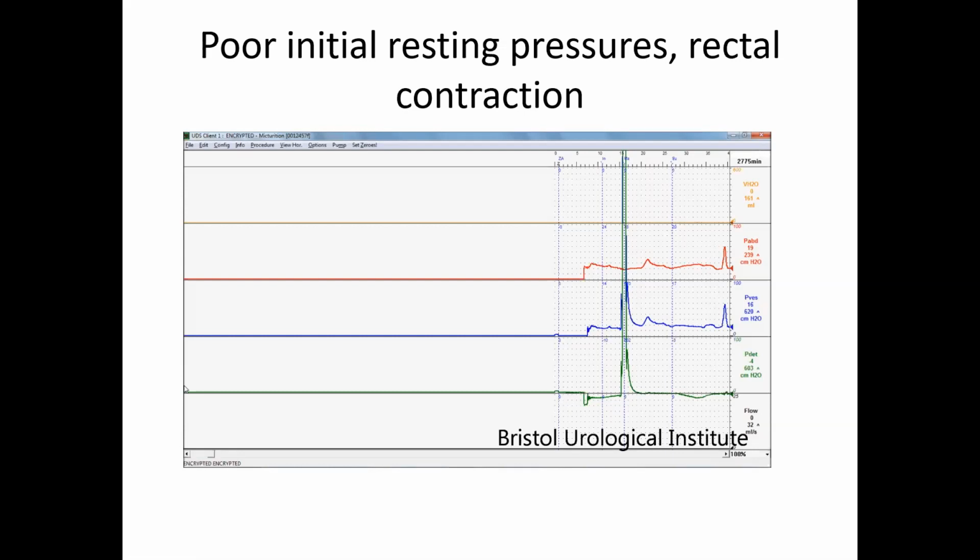In isolation, it's quite easy to see, but if these make up a large part of your test, sometimes that can be far more difficult to understand. And finally, just in order to check, yes, Linda, rectal activity, fantastic. You've got your cough test at the end to make sure that you're still happy that the lines are recording properly.